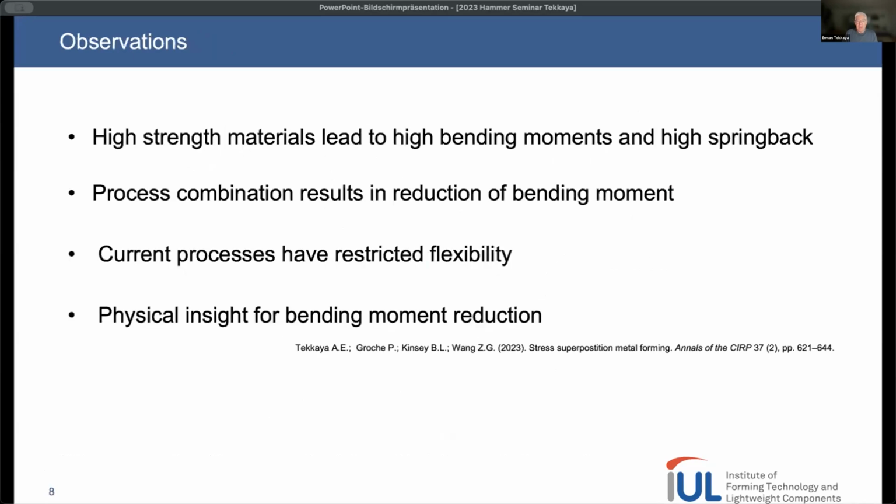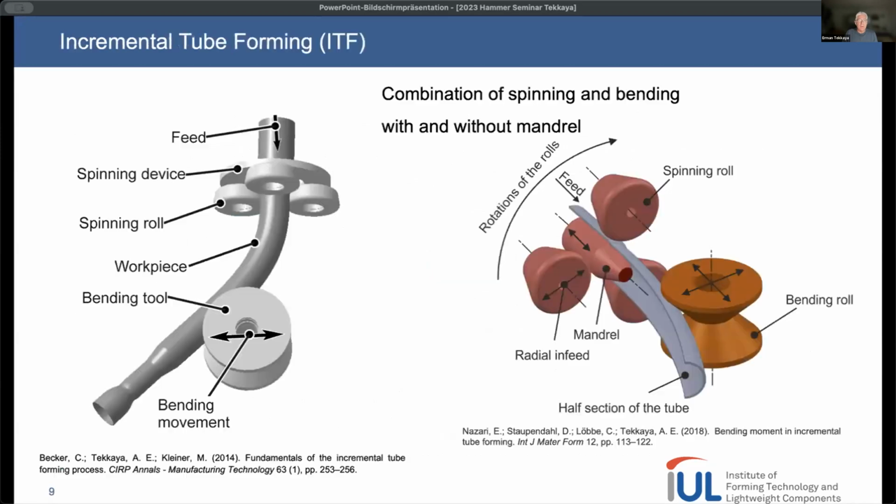So that was our aim. And I skipped that slide. The idea was to superpose stresses by spinning rolls. We have 3 spinning rolls by which we reduce the diameter very slightly, by a few hundredths of a millimeter. We can do it more, but it's enough to do it by a few hundredths of a millimeter, and then apply the bending moment and bend the part.